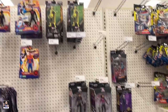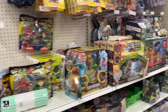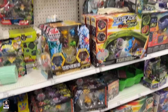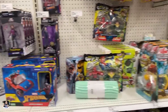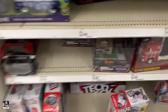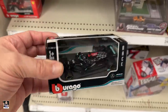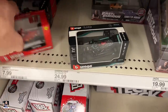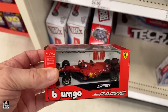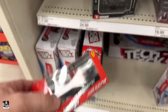Well, a little bit of Legends, but not a tremendous amount at all. Got a bunch of this stuff. Well, I think I'm going to look at some diecast. All right, what do we got going on here? We got the Toretto house. Oh, that is cool looking. I've never seen these before. That is very cool. There's a lot of good detail on that.